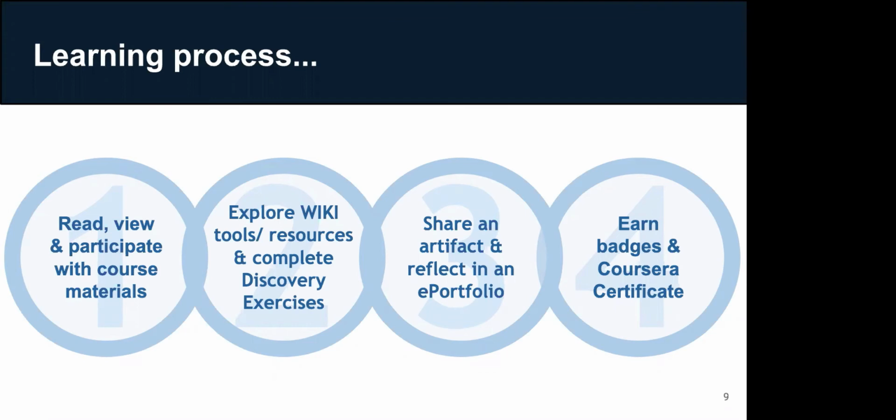Finally, you earn digital badges, and if you get through all of the modules and all of the activities, you will also be able to earn a Coursera certificate.